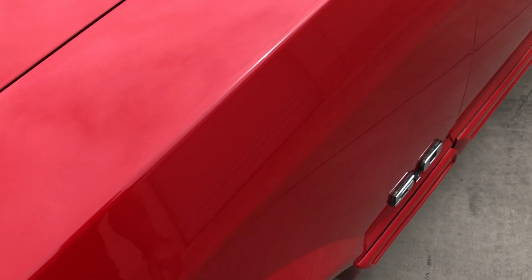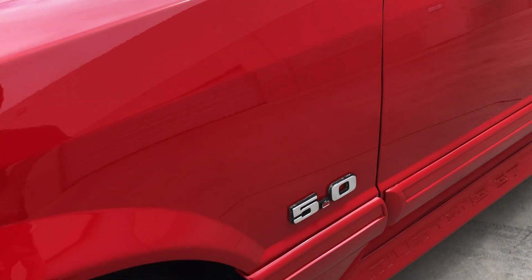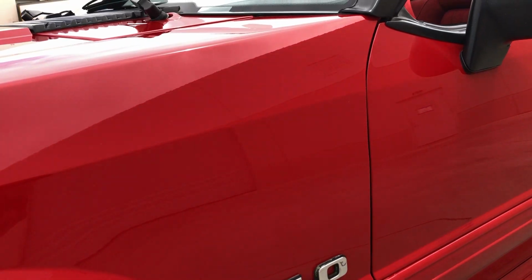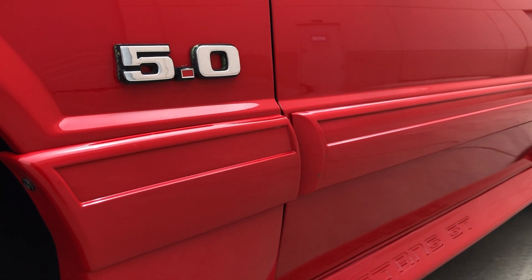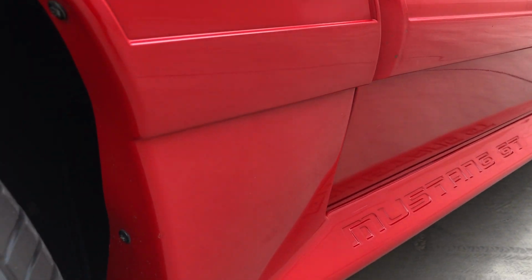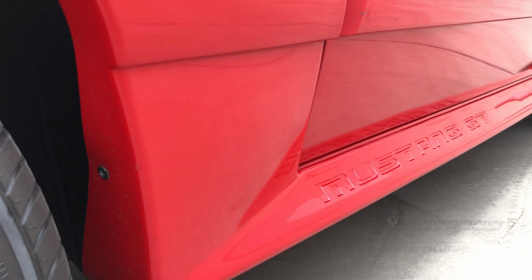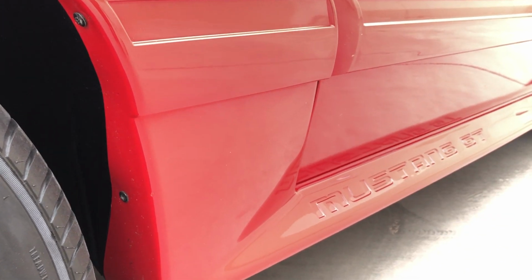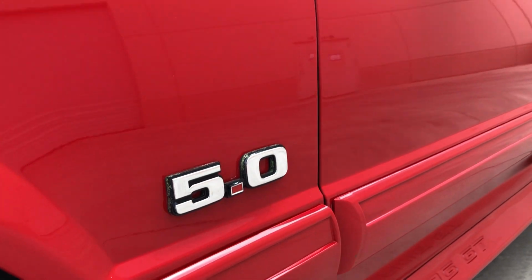No touch-up paint was added that I've seen on the car, which can really upset a paint job with a bunch of touch-up spots. There aren't any on this car, so this is really as is. Even in the wheel wells here, this is all very clean. Just a little bit of road wear, something that your favorite detailer will be able to take care of.